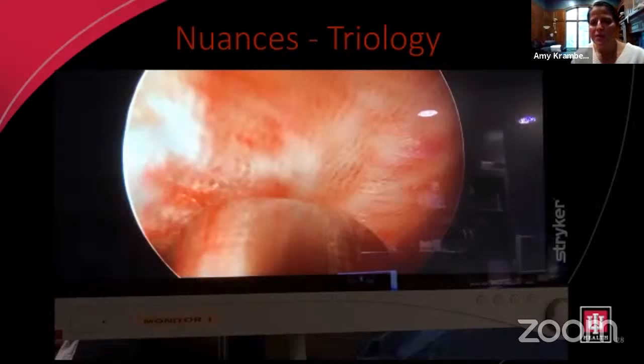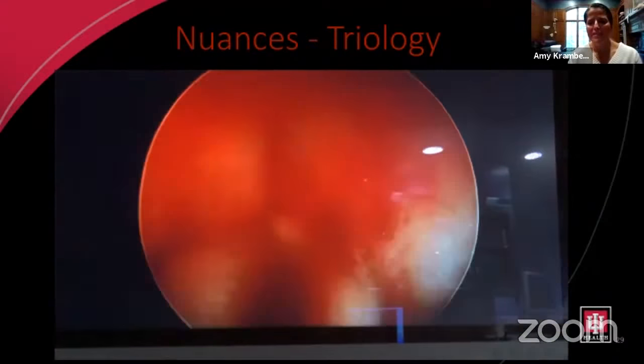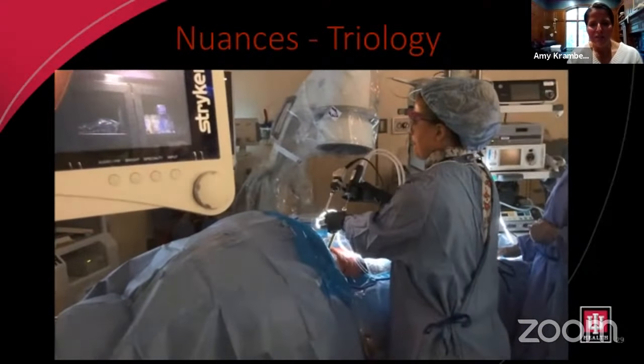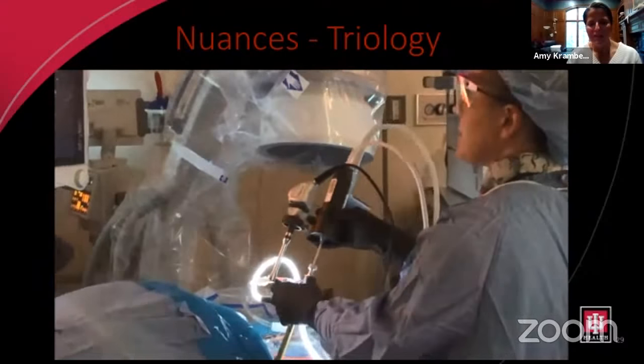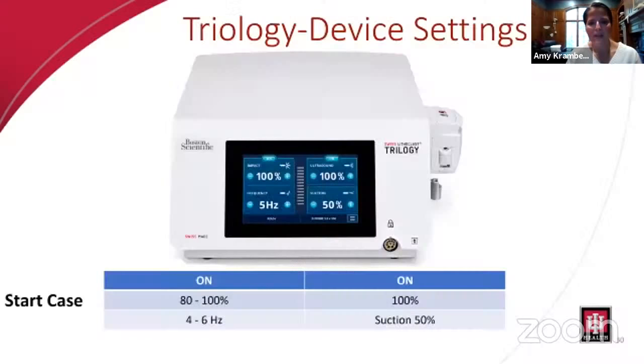There are some subtle nuances with the Trilogy device, and mainly how you hold the handpiece. I do prone PCNL, and it is heavy. So for me, I don't like to use the handle. I would rather hold it more like a standard ultrasound probe, and keep the handle away from me.